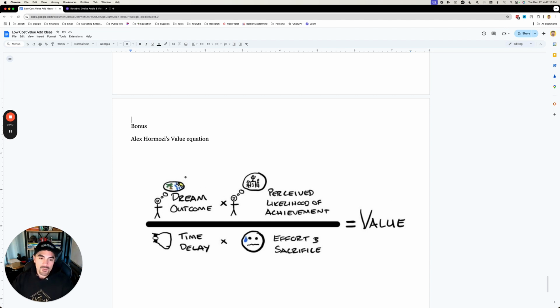So a lot of us barbershop owners tend to focus on the top of the equation, the dream outcome and the perceived likelihood of achievement. So what does that mean? That means we're selling the dream. We're like, you're going to get an amazing haircut. We're the best barbershop in town, whatever. That's dream outcome, right? And then perceived likelihood of achievement, that's like Google reviews and Yelp reviews and testimonials and things like that. So we're basically making it seem like it's very likely that you're going to get what you want if you come here, right?